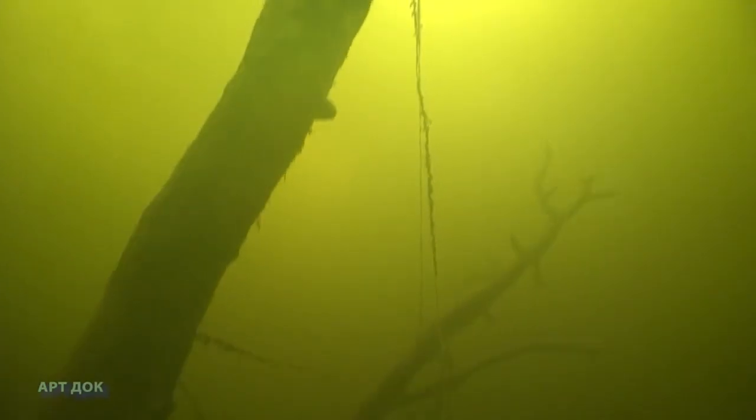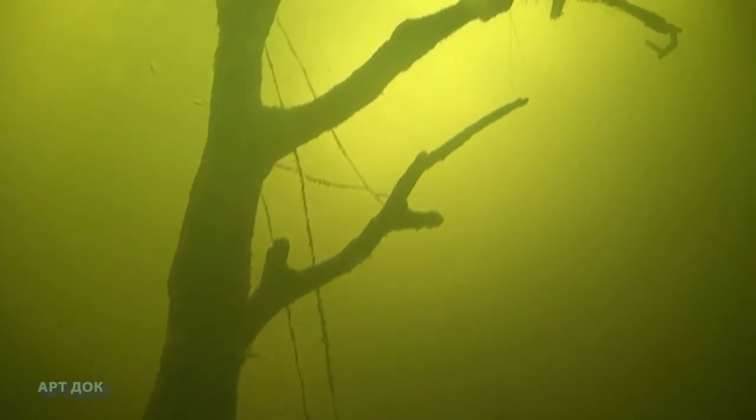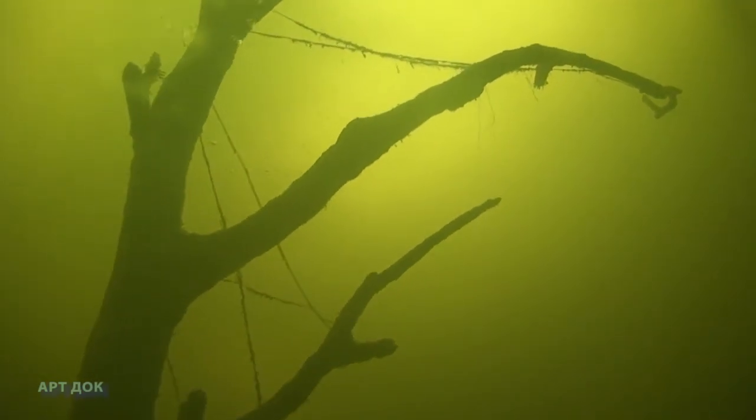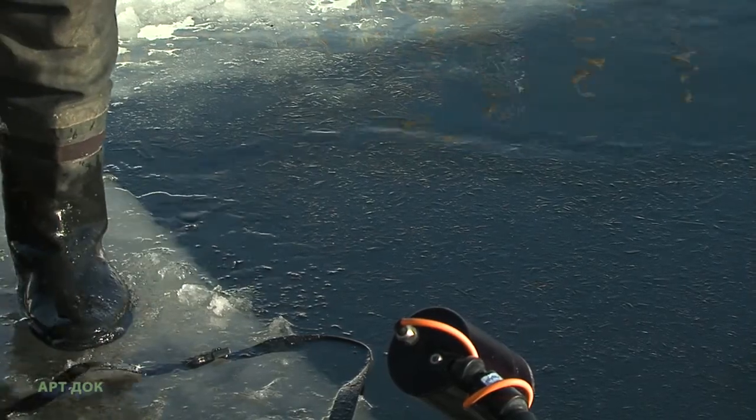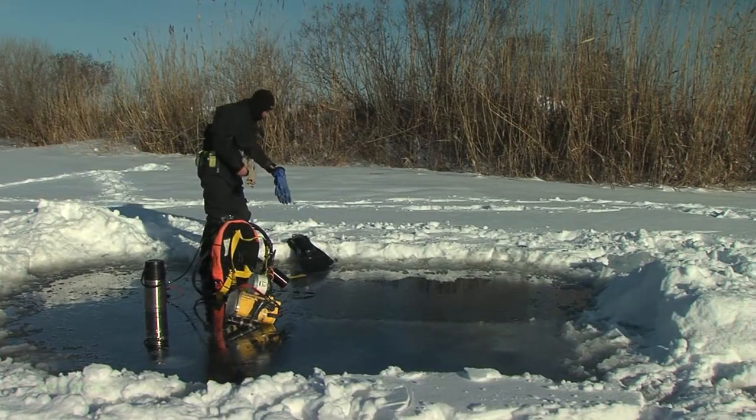It took about 40 minutes to explore the whole area. Unfortunately, our hopes of seeing big catfish gathering on the bottom didn't come true. For some reason, they must have left this place, or maybe just didn't come here this year. Now, it's a task for ichthyologists to understand what happened and why.